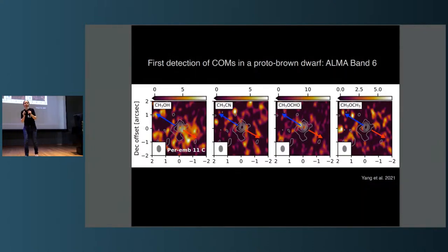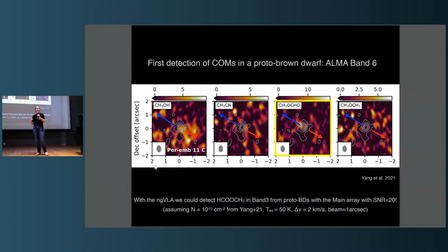It's a 13 Jupiter mass class zero object. It's on the border between a planet and a brown dwarf. So as you can see here with ALMA, there's methyl formate associated with the position of the protostar, but it's really at the limit. With the next generation VLA, we would be able to detect this with a signal to noise ratio of 20 and with many lines of methyl formate. So we also expect an important contribution of the next generation VLA in the very low mass regime as well. So I stop here.